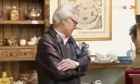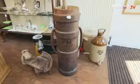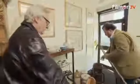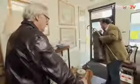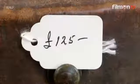That was child's play. Now he spotted a military object which has been pressed into use as an umbrella stand. It's a charge carrier that would have been used to contain a cordite charge for an artillery weapon. These were made from the 1700s through to the early 20th century, though this is quite a late example. It's priced up at £125.